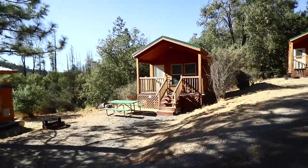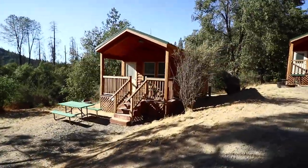Isabel, hi. These little log cabins, just nestled in the side of the hill. So we're stocked up on beers, we're going to have a barbecue and marshmallows tonight.